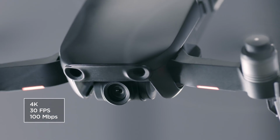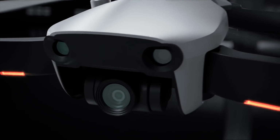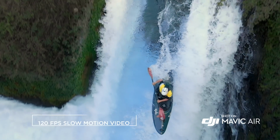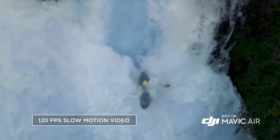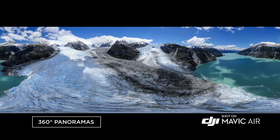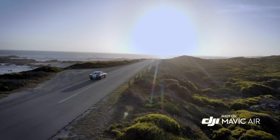The Mavic Air's powerful camera is housed inside a compact 3-axis gimbal system and is the only drone of its size to have one. Captures slow motion in full HD at 120 frames per second and takes still photos at 12 megapixels with low latency. The new and improved panorama mode captures stunning 360-degree photos at the push of a button.